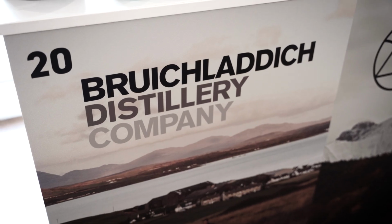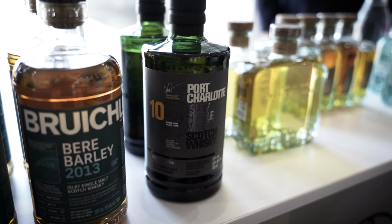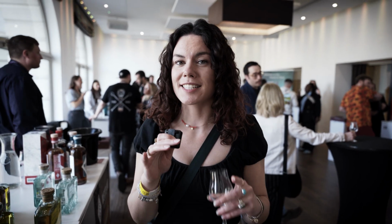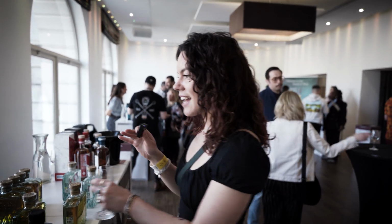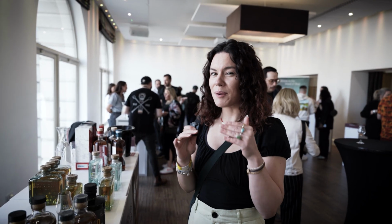Okay, so I have come over. I was recently at a friend's house and I saw this Port Charlotte 10-year-old. Just out of curiosity, I took a smell of it and I really, really liked the smell. But I didn't try it. So we're here, we're going to get a little bit of a taster. I'm intrigued to see whether the taste matches what I smell and whether I will enjoy it.